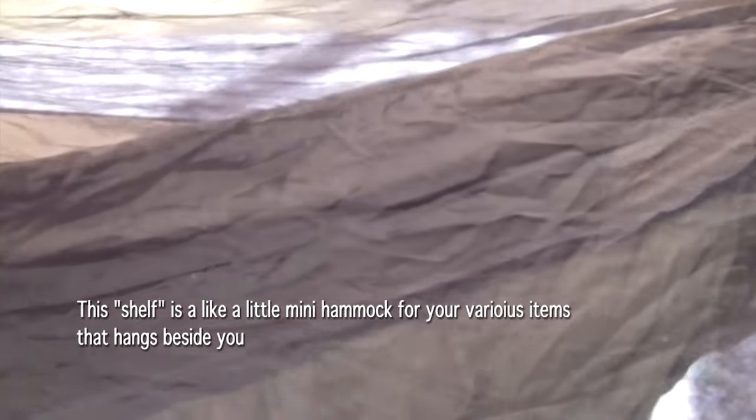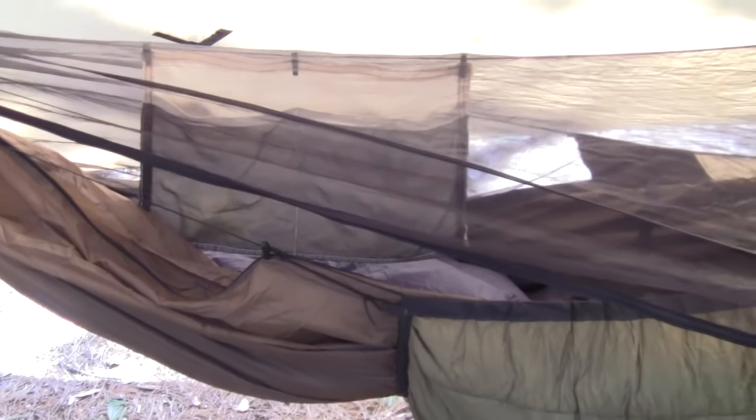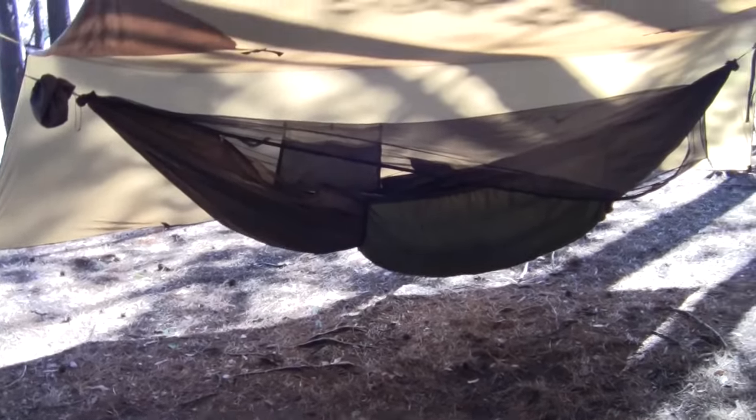It's a really great spot, because there's really nowhere to put anything in a hammock that doesn't have a shelf like that, and if you don't have a little gear organizer. So now I got lots of space. I have to say that I'm really impressed with this whole thing so far.